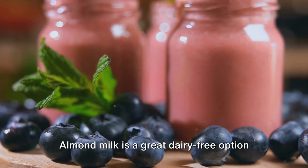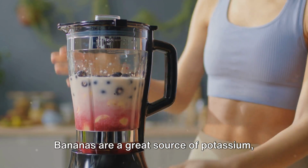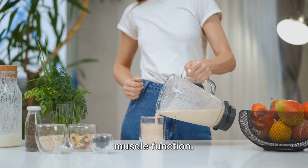1 cup of almond milk. Almond milk is a great dairy-free option that's low in calories and high in vitamin E. 1 ripe banana. Bananas are a great source of potassium, which is particularly important after a workout as it helps maintain nerve and muscle function.